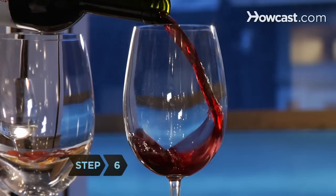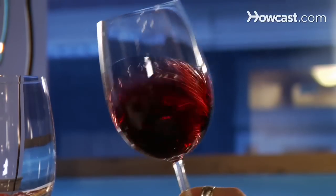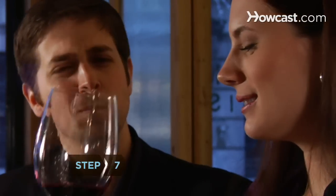Step 6. After the wine is poured, tilt your glass slightly, gently swirl it, and sniff. If the wine smells moldy instead of floral, fruity, or spicy, it could be corked or contaminated by a fungus that affects flavor.